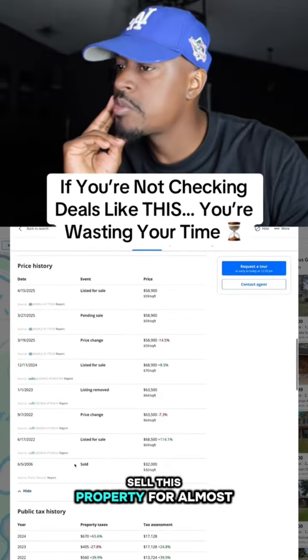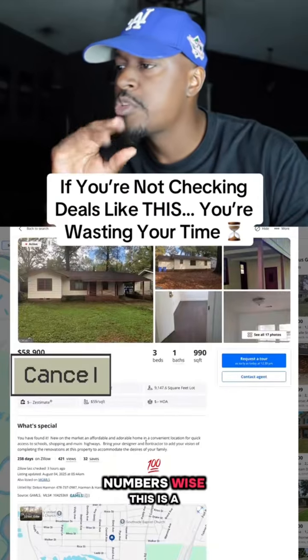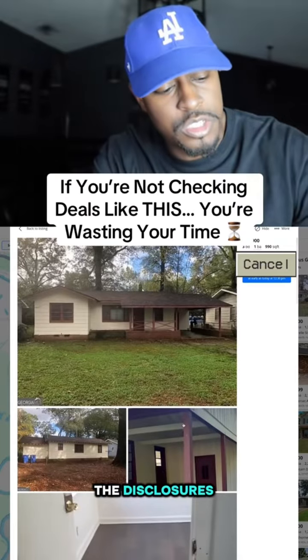They've been trying to sell this property for almost 2 years. Something is wrong with this property. Something is wrong with it. Numbers wise, this is a great deal, but there's something going on with the property. He needs to ask about the disclosures.